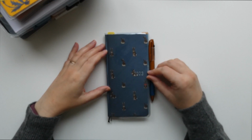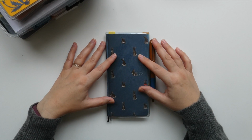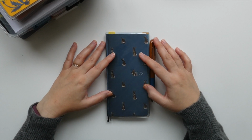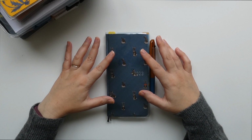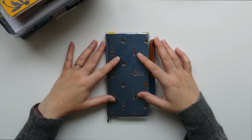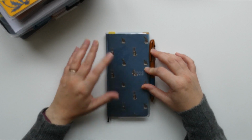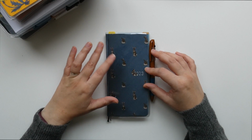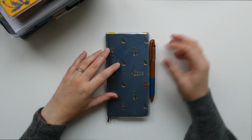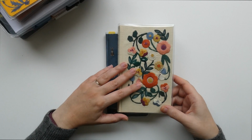This is a Hobonichi Weeks. This is my personal planner. In here I write all my appointments and record if I pay a bill, and any sort of personal tasks that I need to do, like contact the bank or something like that. So it's like a little summary of what's going on. Sometimes I will also record something that we've got up to as a family, with the idea that later on I will put it into this book or write about it in another journal.